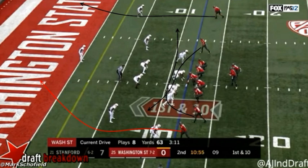Over the past weekend, I ran a Twitter poll with some of the Senior Bowl quarterbacks asking who people wanted to see next in the series, and Luke Falk was the winner.